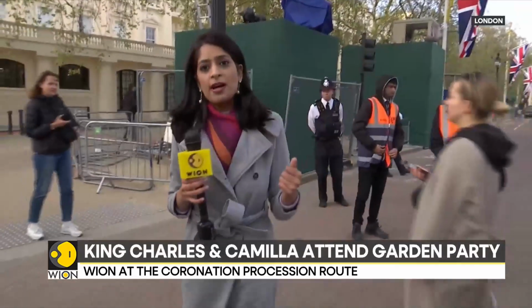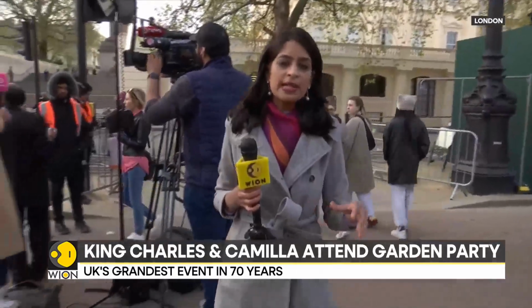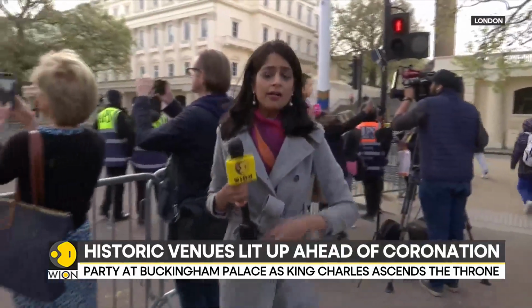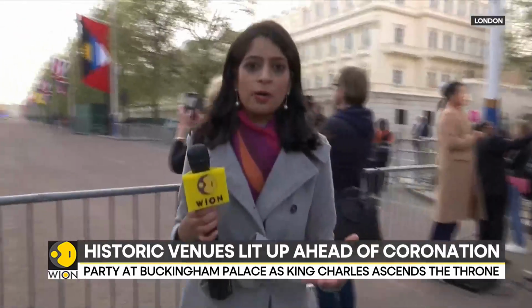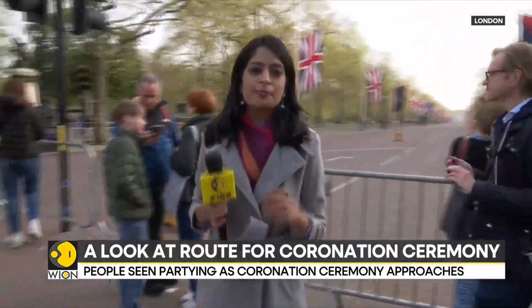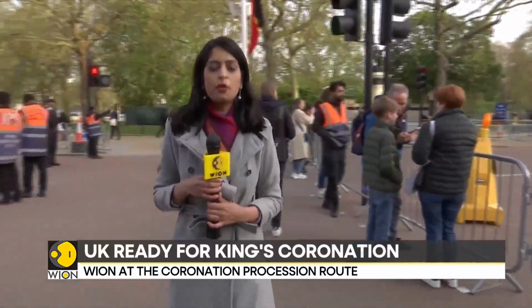At this point, security arrangements of course have been made, tight security arrangements along this entire area. In fact, central London is witnessing large numbers of people who will be wanting to catch a glimpse of the coronation procession on the 6th of May. Molly Gumbeer reporting in London for WION The World.